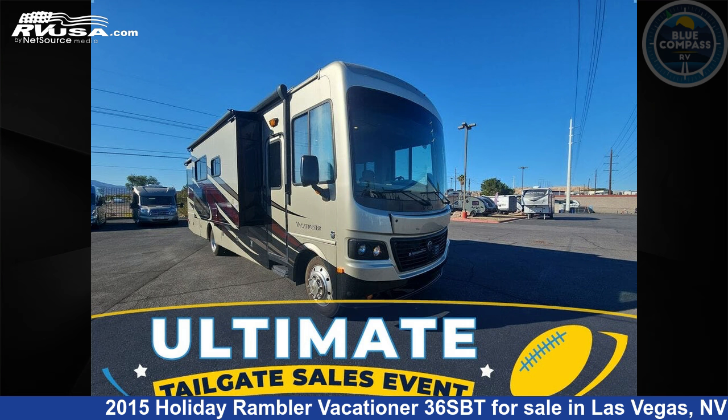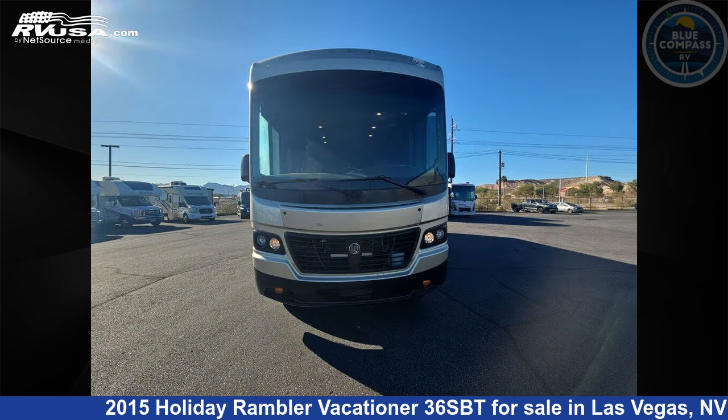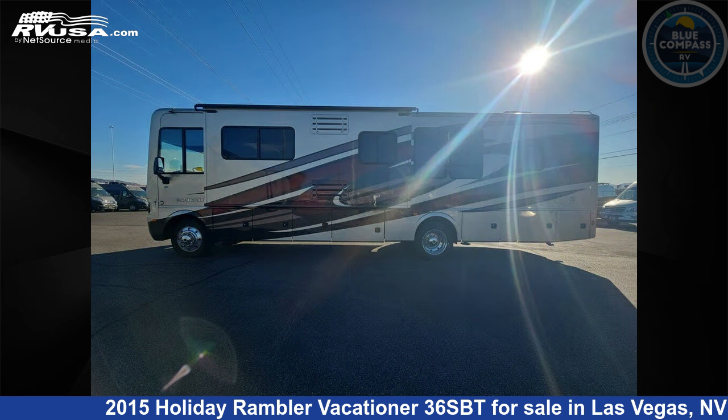This 2015 Holiday Rambler Vacationer 3.6 SBT is a Class A RV. It is located in Las Vegas, Nevada, 89122 and is offered for sale by Blue Compass RV Las Vegas.